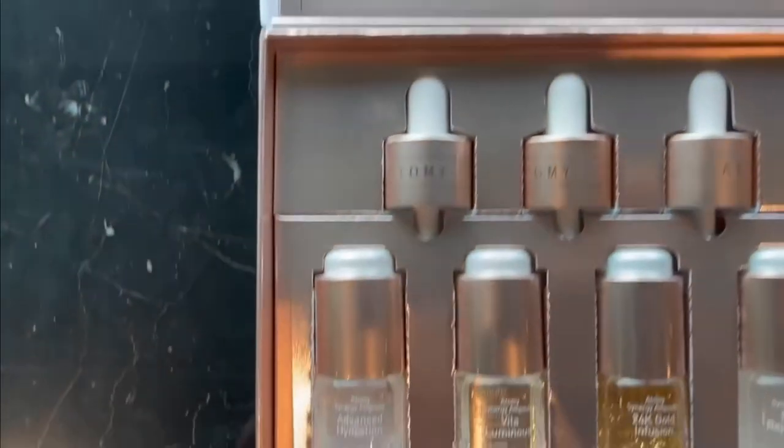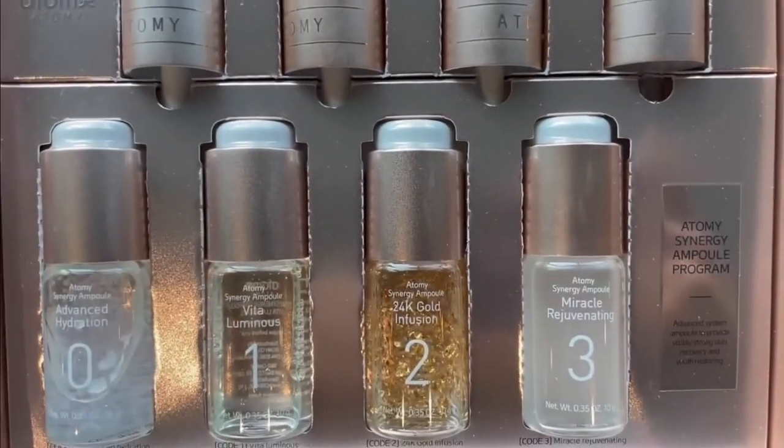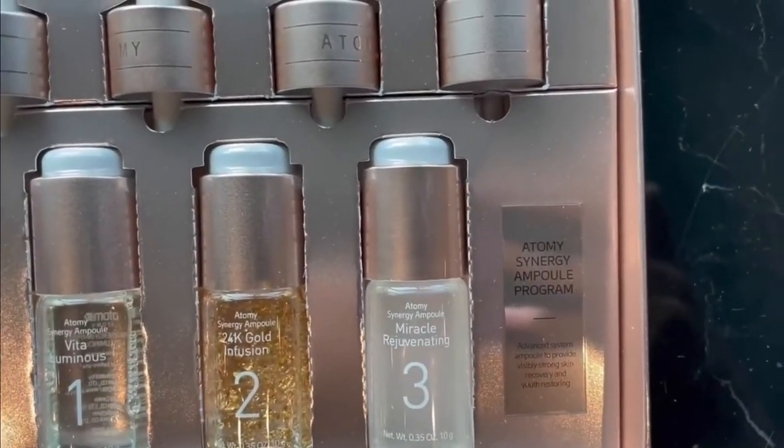Now, after you've completed washing your face using the Cica Gel Cleanser, and you've done all of your other steps in your skincare routine, you'll want the Synergy Ampoules next. Now, this is a 4-week intensive skincare set that focuses on hydration, firming, brightening, and anti-aging. We have the Advanced Hydration, Vitaluminous, 24K Gold Infusion, and Miracle Rejuvenating.